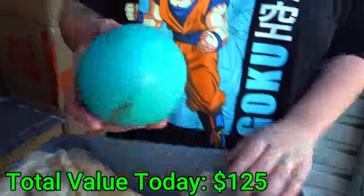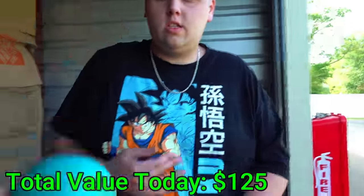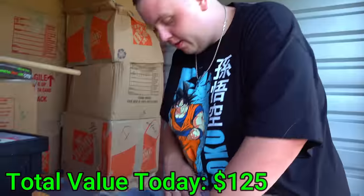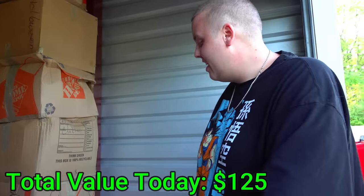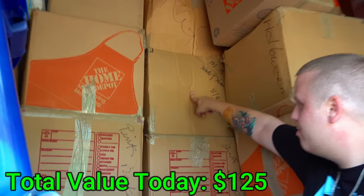Whoa, look at this, a ball. Feel it, it's weirdly heavy. It's not as heavy as I thought. I thought it was like rubber when I went to pick it up. Yeah, all the rest of this tote is full of medical supplies, so now we can start getting to the actual boxes. Look at that, master bedroom.